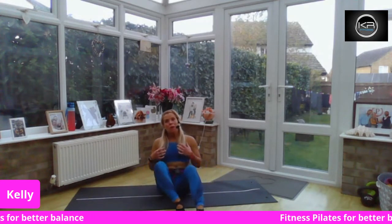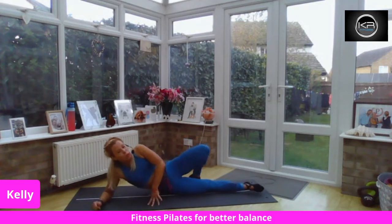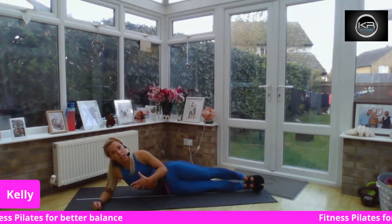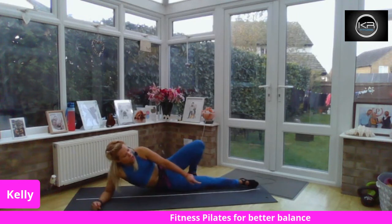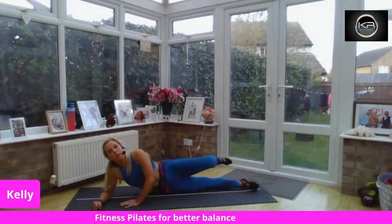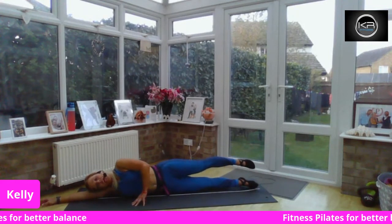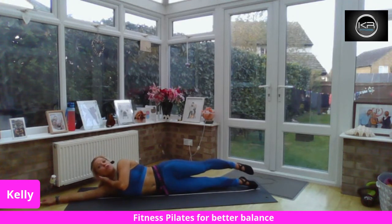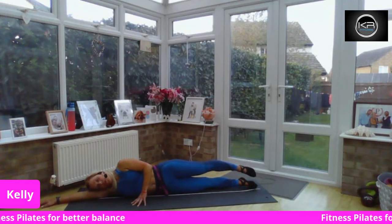So another move that's absolutely amazing to work on your balance is our side lying work. But I want you to be cushioned enough that you're not uncomfortable as you lay here. So feel free to pad up your mat. Now, if I'm going to use my long white line, I'm going to put my body completely in line here. Take my head down and rest it in my arm. I can put a cushion here if I want to, or a pillow or a block. But I'm coming down to the floor.